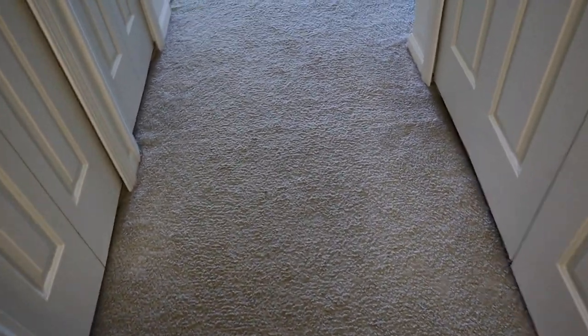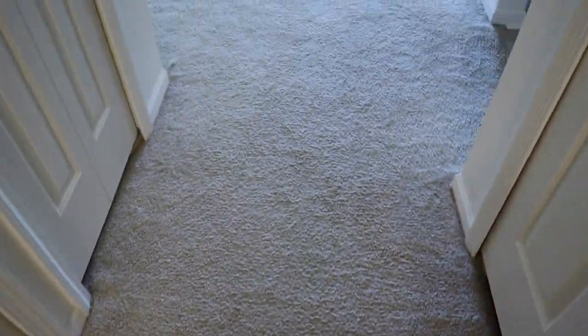All right, so the hallway here, this always gets a lot of traffic, as you can see. Got a bit of hair and fuzzy, so we're gonna have to vacuum that up real good. See a nice little fuzz ball right there. All right, so this traffic area from the hallway to the kitchen always is pretty dirty. Must have been some pets in here, because you can see, got some pet hair here. Looks like we got a little bit of spotting here.